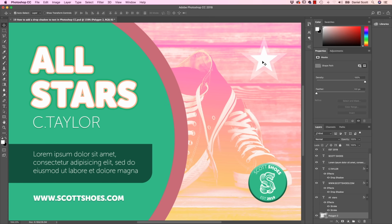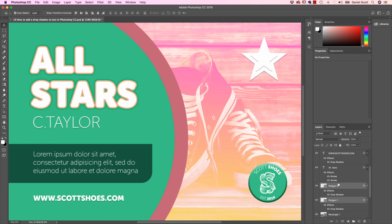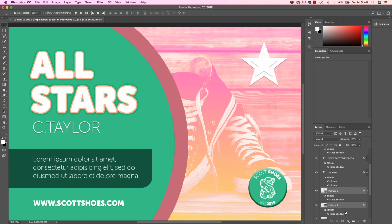I'm going to do it to these 2 stars as well. So the star here, can I do them both at the same time? Right click, paste style. Oh, I can, fancy. Okay, this bottom one here, the opacity changed. So I'm going to lower the opacity again because that's what I liked about it.